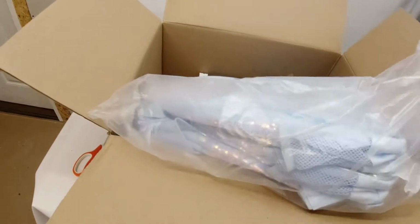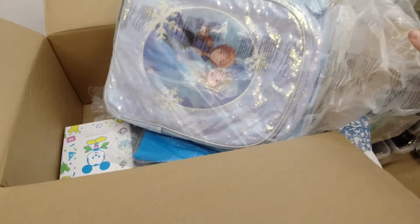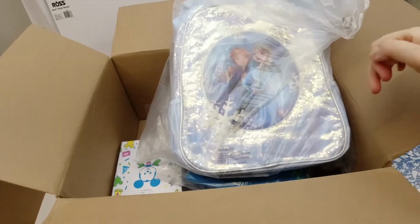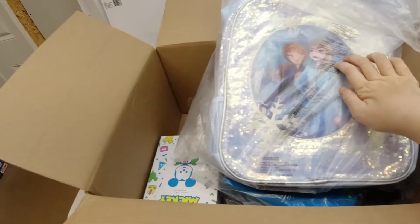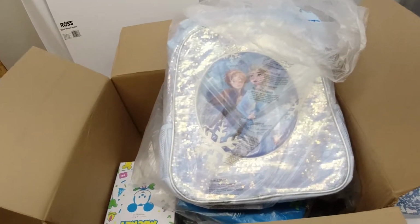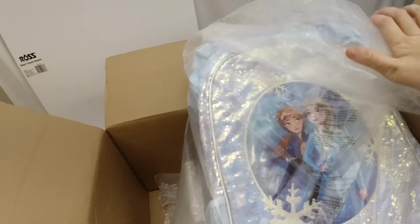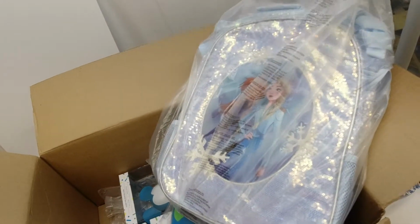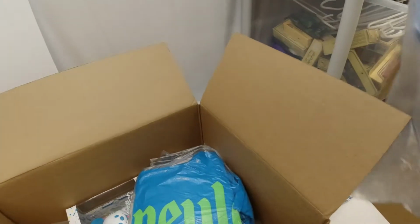But here's the money. I believe I bought three of these. They're the Frozen 2 movie backpacks. See, they've got the fancy glitter on it, and Elsa and Anna there. I bought three of those, and they came out to about $7 apiece. I should be able to get about $30 for those. And of course, they're brand new.